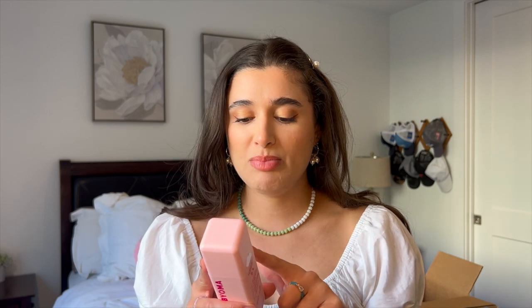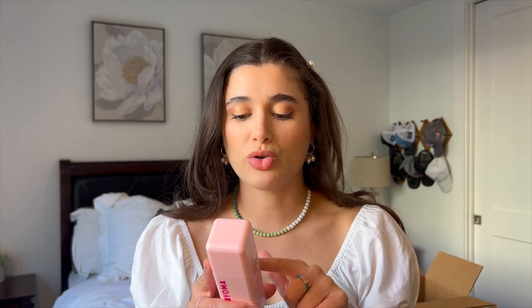It is a deep hydrating, lightweight, oil-free gel cream moisturizer. I do have combination skin, so I figured a gel-based moisturizer would probably be better for me. And I'll let you guys know how it goes, because I'm really excited to use this. I'll probably put this in my bathroom right now. Okay, and the other thing that I actually needed was a facial scrub.